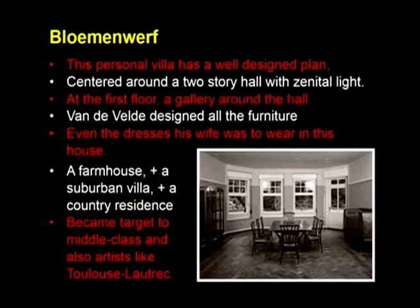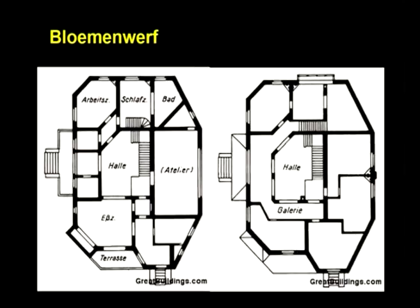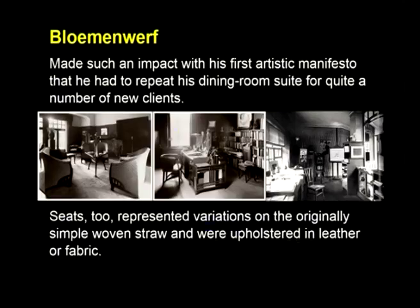This became a target for all the middle income age group and also artists, and he made a lot of copies of his own drawing room in various other buildings which his clients insisted. This is the plan of the Blumenwerf. He made such a big impact with his first artistic manifesto that he had to repeat his dining room suite and drawing room suite for quite a number of new clients.